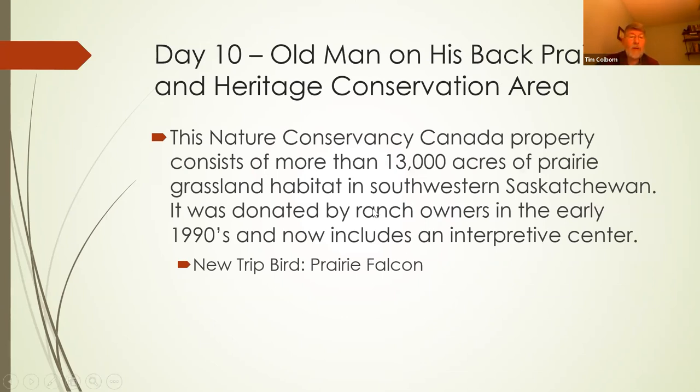So then on day 10, we made our way to Old Man on his Back, another just gorgeous grassland habitat, 13,000 acres, donated by ranchers in the early 90s, and has grown in size. While Diane and I were there, there was an office, but the property now has an interpretive center. And we saw many of the same birds that I saw both in Pawnee National Grasslands, as well as the Grasslands National Park in Saskatchewan.